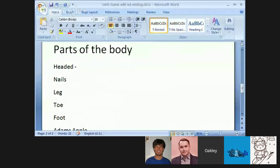Okay. Well, here's where it can become a game for you guys. Who does know this as a verb? Maybe Heidi? Okay, let Heidi go first. Heidi? We headed to the station. Headed back home. We headed back home.